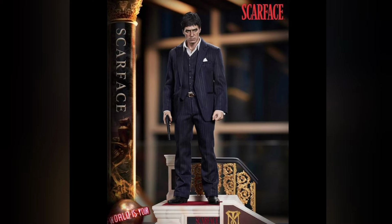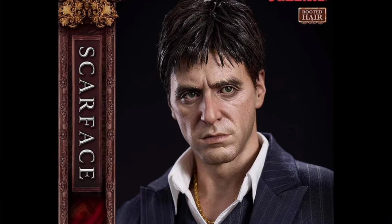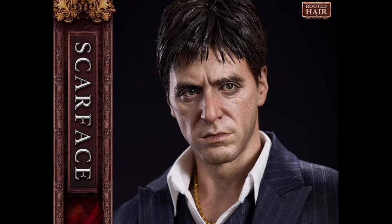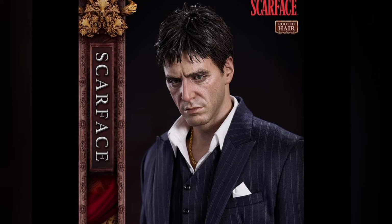But I do want to turn it over to you guys. What do you guys think about this one? Do you feel like it's good enough? Do you feel like the likeness is spot on, or do you feel like it still could use a little bit of tweaking? When I'm looking at that, I feel like that looks very good. There's 100% to me, that's Al Pacino. But I know some of you might disagree, so let me know what you think about it in the comments down below. Again, I think it's awesome.